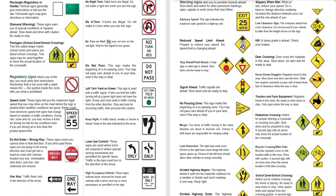No turn on red: you may not turn on the red light. Wait for the signal to turn green. Do not pass: this sign marks the beginning of a no-passing zone. You may not pass cars ahead of you in your lane, even if the way is clear.